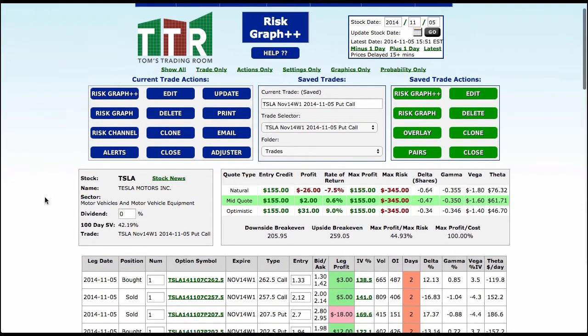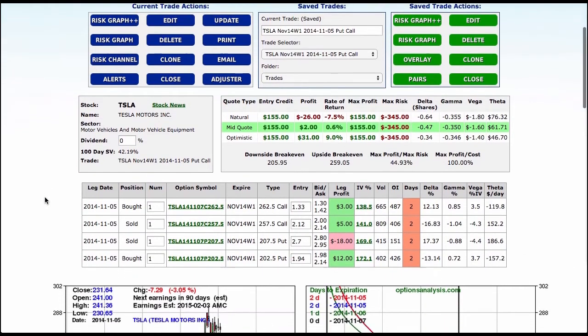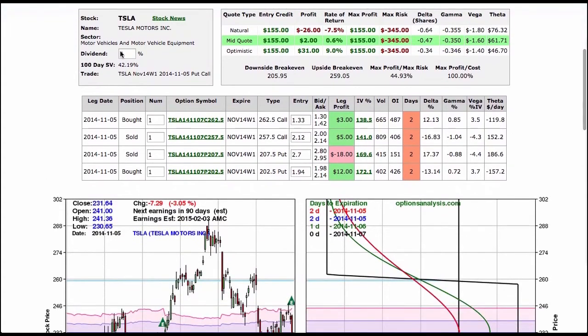So first of all, looking at the Condor right now. As you see here, what I'm looking at is a Tesla Condor that involves the 1 week options, the week one options that are expiring in 2 days. So we're buying the November 262.5 calls. We are selling the November 257.5 calls. On the put side, we're going to sell the November 207.5 puts and buy the November 202.5 puts. These are all options that expire in just 2 days.